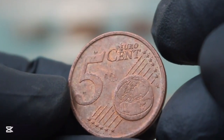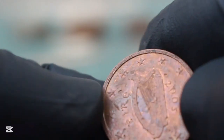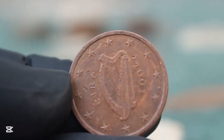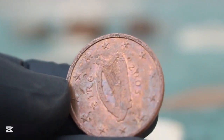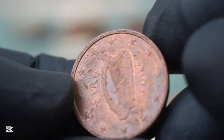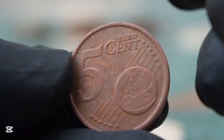The Ireland 5 Euro Cents 2003 coin is a part of the same euro currency series that Finland adopted in 2002. Ireland, like Finland, joined the Eurozone at the start of 2002, and the Irish Mint began producing coins with designs that symbolize the nation's heritage and ties to the European Union. The 5 Euro Cents 2003 coin features the Irish harp, which is a symbol of the country's rich cultural history and has been a national emblem for centuries. The harp is surrounded by a cluster of stars, representing Ireland's membership in the European Union. The design is elegant, simple, and unmistakably Irish, which makes this coin a popular choice for collectors interested in Eurozone coins.